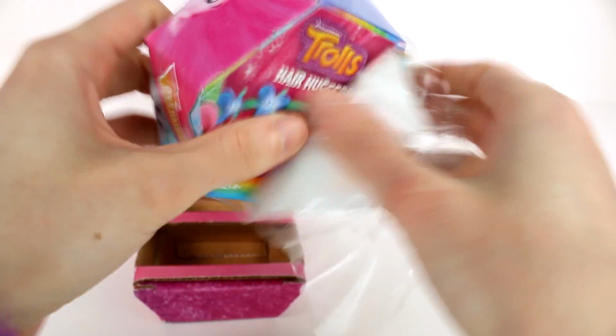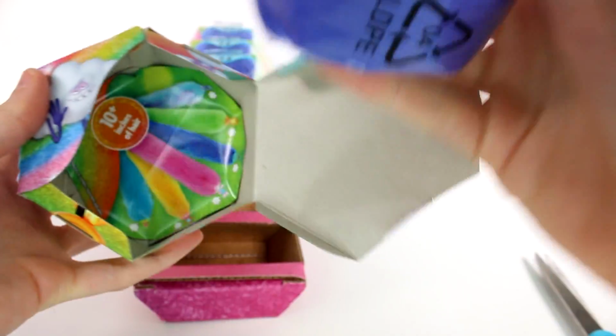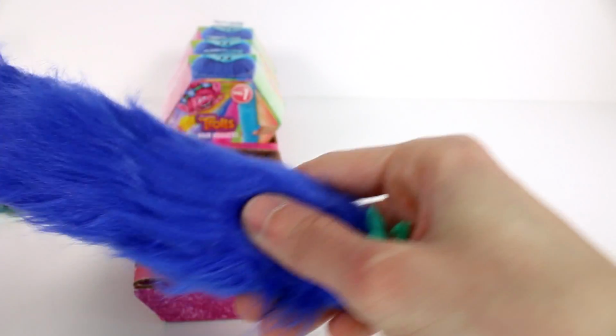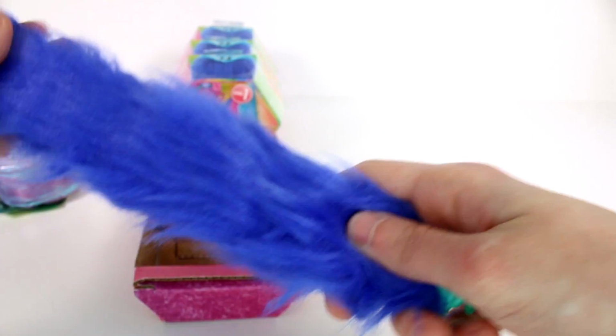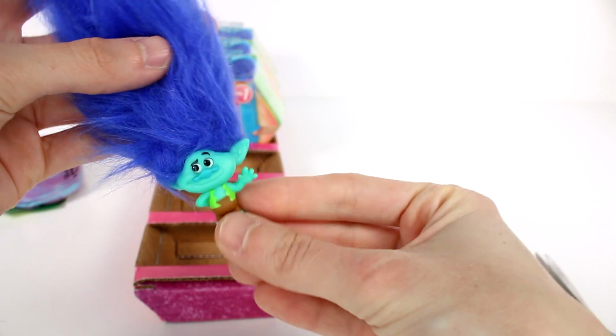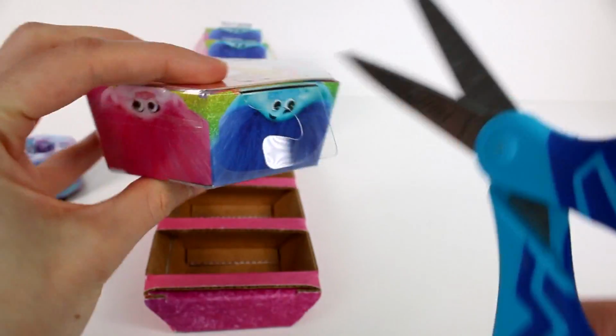All right, let's see what's in this one. Hopefully, I wanna at least see Poppy. I did do an opening of these, but I would like to see, oh, Branch, hey, we got Branch, guys. I'm so excited. Now I definitely need to find Poppy. Let's get Branch out. And you can see this is just like the rest of them. They're all just one color hair. She is the only one with the 2 different colors of hair. Oh my goodness, look, he's waving. He's like, I have so much hair. All right, let's put this on my hand over here. Yes. And let's see what's in the next one.